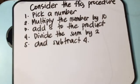Okay, let's have another example. We use inductive reasoning again to make a conjecture out of the following process. Consider the following procedure. We have 5 steps here, wherein the first one is that we need to pick a number. Any number ang pipiliin natin. Then the second, multiply the number by 10. Then add 8 to the product. Then divide the sum by 2. Then the last one is subtract 4. We need to repeat the procedure for several different numbers, then make a conjecture about the relationship between the size of the resulting number and the size of the original number using inductive reasoning.